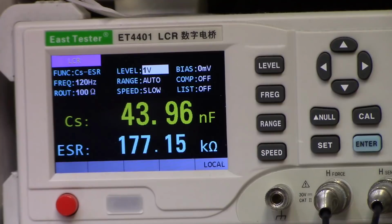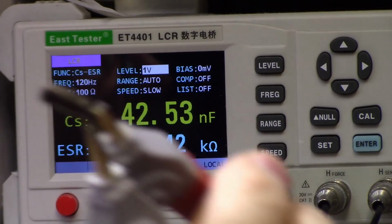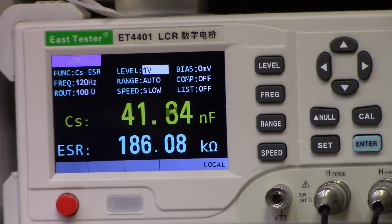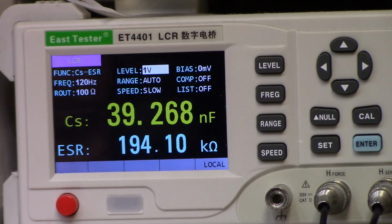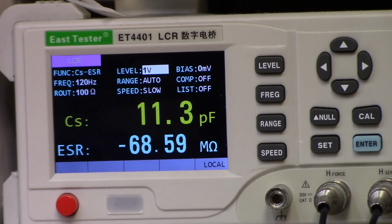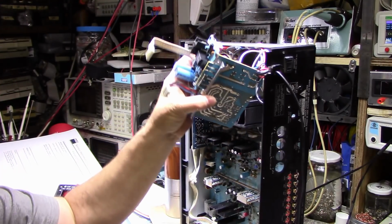Here's a gooder. This one is 25 volts, 47 microfarad. I don't know if you can see that. Probably can't. But it comes back at 40 nanofarads at 190 kilohms ESR. It's totally garbage.